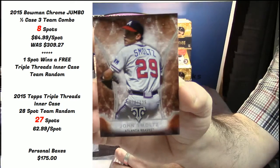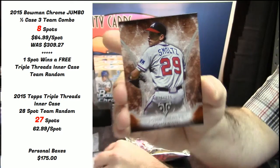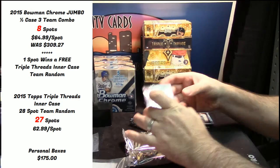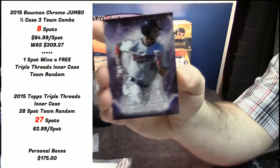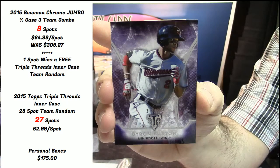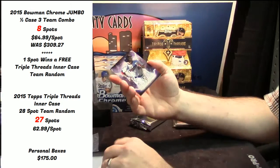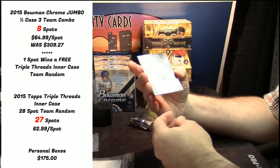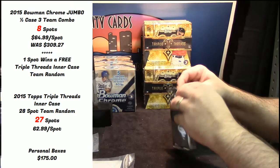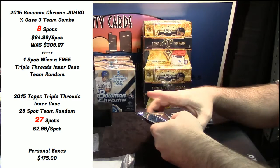John Smoltz, out of 125. And Byron Buxton, out of 354. I don't know how they just arbitrarily choose what the numbers are going to be. This is where the big one is.